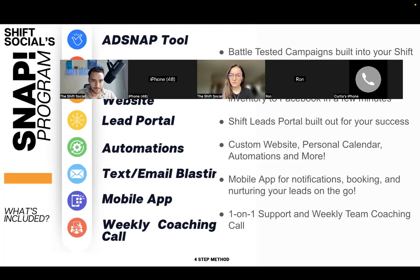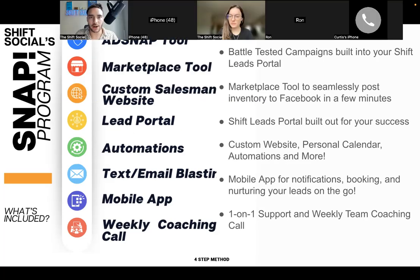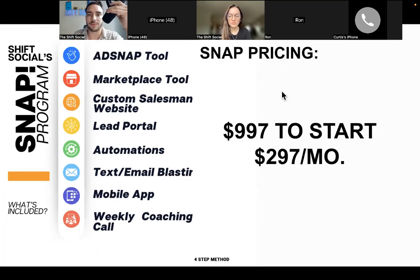So, everything that's included is right here. It's the AdSnap tool. It's the marketplace tool. It's your custom salesperson website. It's the leads portal and a mobile app. It's all the automations preset. Name, email, phone, everything dialed in. Text and email blasting, mobile app, weekly coaching call, and the exclusive advanced trainings. Everything started for that, guys.